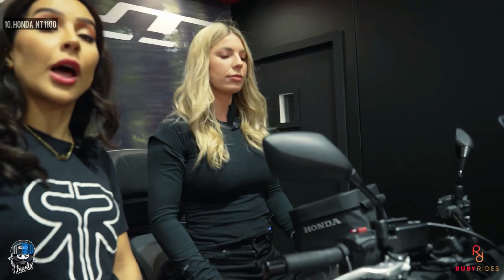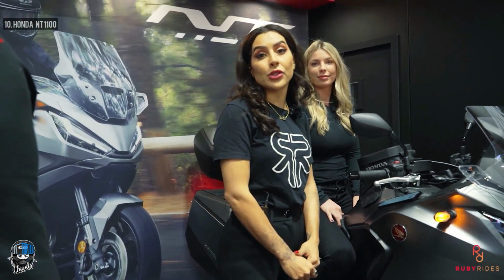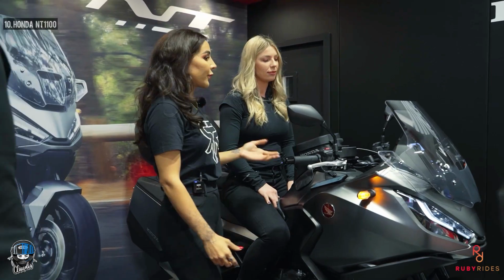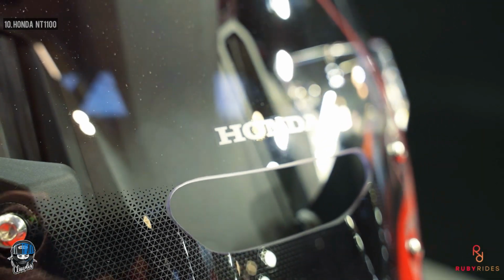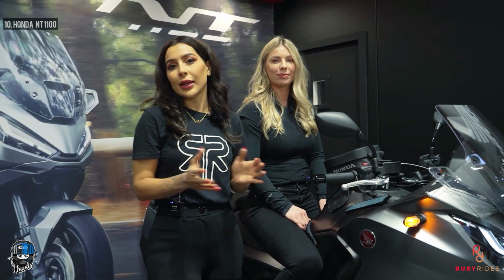Nice. Well, it's got 101 brake horsepower and it's got 77 foot-pound of torque. There's nice features as well. For example, the windshield is adjustable. The panniers come as standard. Although it's got the frame and the engine of the Africa Twin, this has a different chassis and a slightly shorter wheelbase, making it handle much better than its sister bike, the Africa Twin.